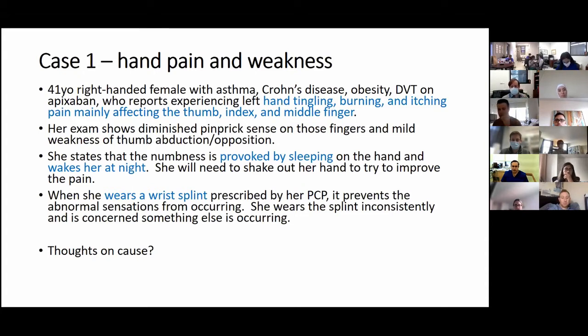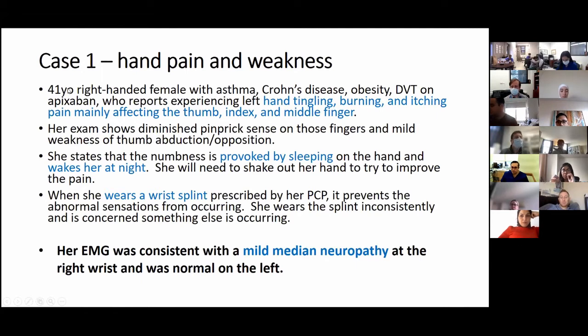Her PCP recommended that she wear a wrist splint. She was doing this for some time, but she's inconsistent with it. She said to me, I think something else is going on, and that's why she came in. So what does this sound like to everyone? Carpal tunnel? Yeah, it sounds like carpal tunnel. Her risk factor is probably the obesity, but this happens in people of all ages. It's rare in people in their 20s and 30s, but it can happen, and it happens very commonly with pregnancy. We'll talk more about it, but I did an EMG on her. She had a very mild median neuropathy at the wrist.